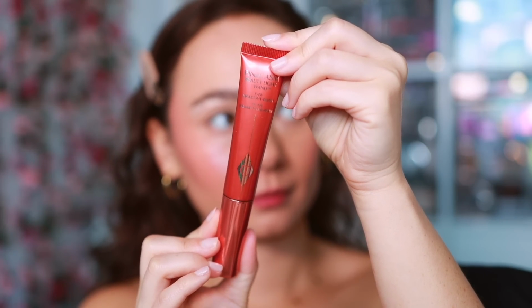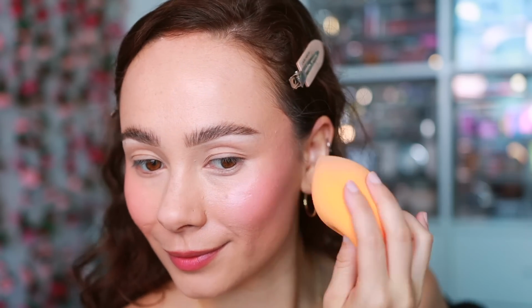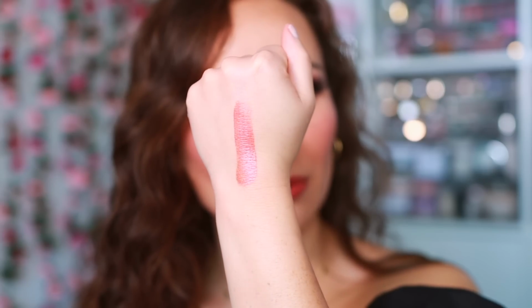I'm not like the number 1 fan of this formula, which is why this is ranking at number 5. I think it's a great formula for what it is. It gives a really pretty glow to the cheek, but oftentimes I do prefer something a little bit more mattifying. So these aren't something that I am reaching for all the time, but I do love this shade. If you want a quick, easy liquid blush that's very easy to use, I definitely recommend this, and I do love the shade. And this is how pretty it is, right?